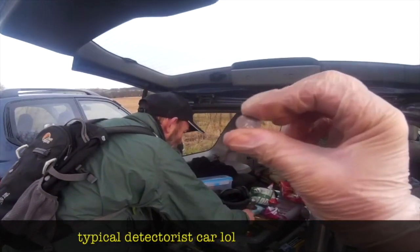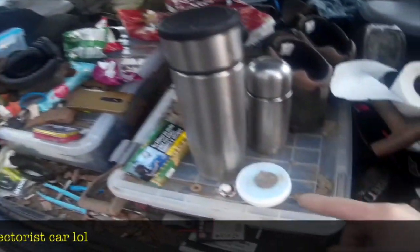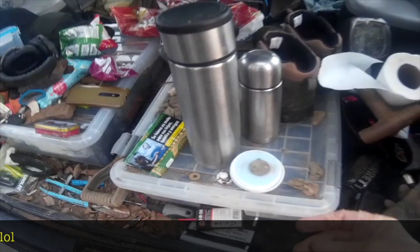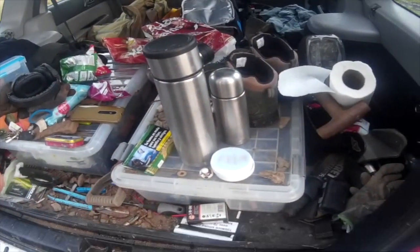Hey, there's Frank's wee silver, it's probably a wee threepence or a fourpence or something. And he got a... What did you say it was, Dundee? It's some commemorative. Right.